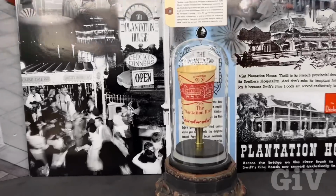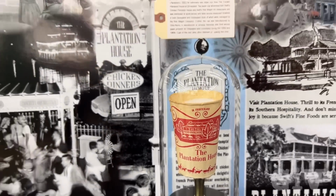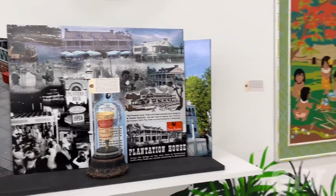Here they got a little cup from the hotel. I mean, they got so much stuff here. We all collect stuff when we go to Disneyland. We buy little knickknacks. But this guy took it to another level.